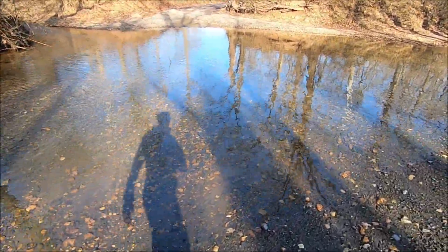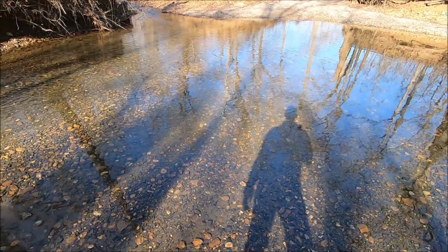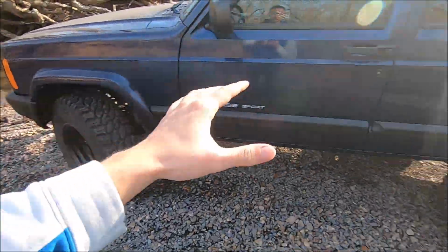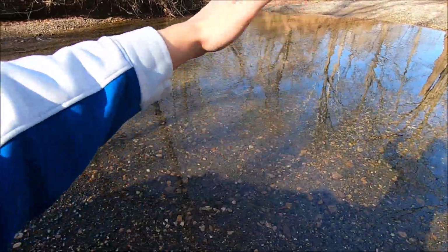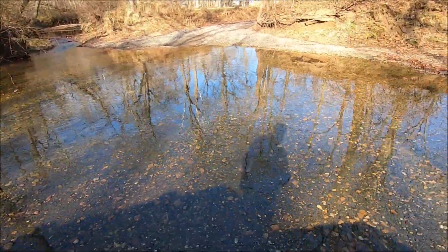It looks like at the deepest point, it's really hard to tell just looking at it like this, but it might be like 1 foot deep at the deepest part. So maybe just to be safe, since I'm alone, I don't really have any kind of recovery gear here, just in case anything happens. I'm not saying that I'm expecting anything to happen because it's a lifted Jeep on mud tires and it's only like 1 foot deep maybe.